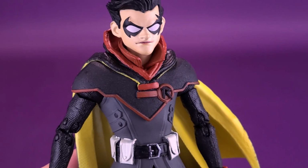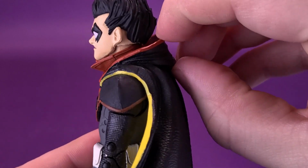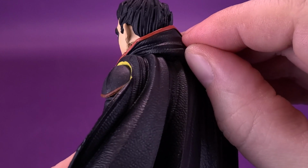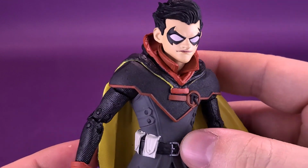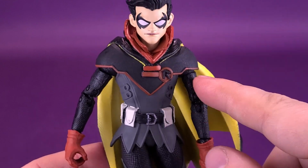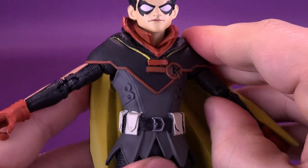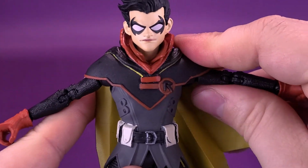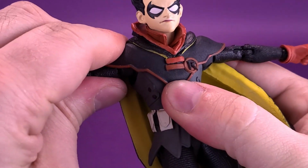There's brighter red that's used here for the collar piece, as well as the intersection of his hood. Now, the hood is actually sculpted to the rest of the cape, so it's not a separate piece. That's fine, because you're not really going to be lifting it over top of his head anyways. Even though he has larger shoulders that you would think would limit his articulation, maybe we can fight it a little bit. There we go, 90 degrees on this figure.